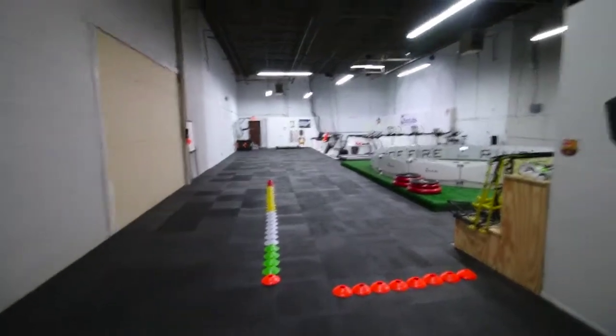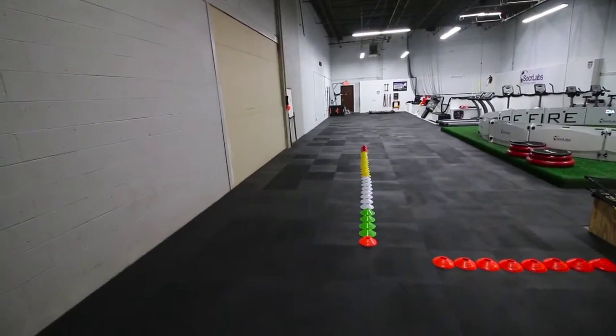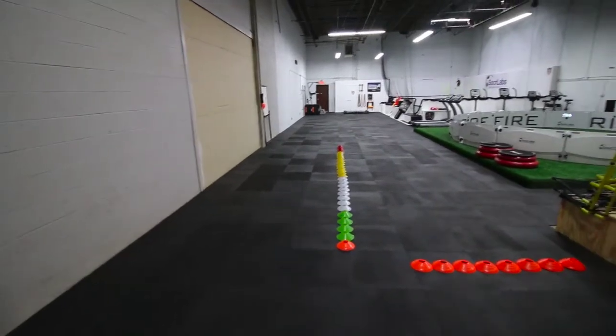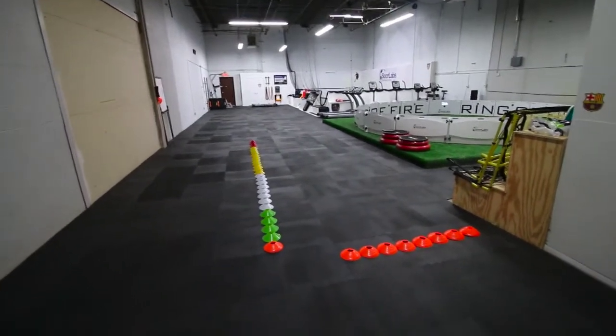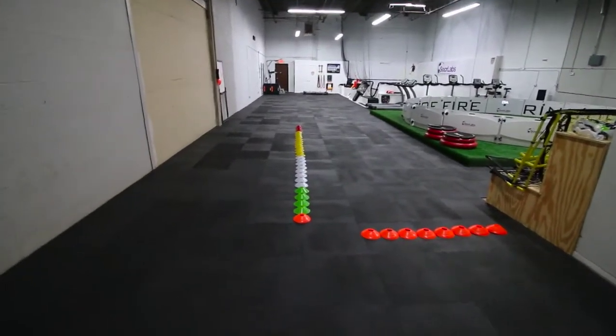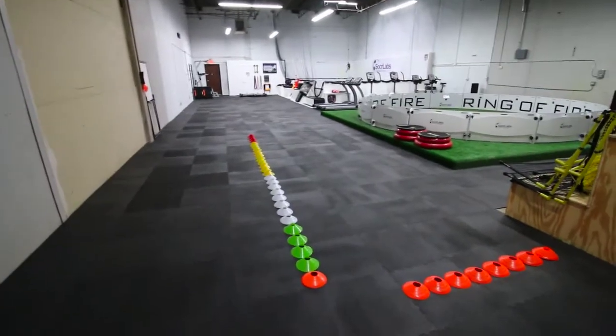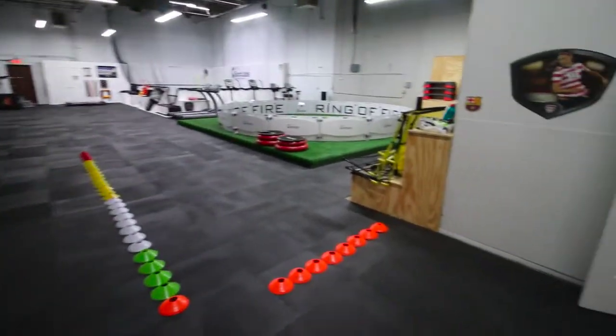And what we've done recently, you can tell by the walls where they're painted and where they are not painted, where the last facility was. When we opened up, we started a phase 1 knowing we were going to go to a phase 2 and a phase 3, which we've now completed. So phase 3 was the Ring of Fire.